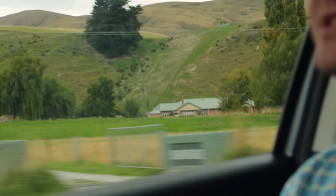And then we're gonna camp there at a really nice campsite, and then the next day we're gonna do a hike and then check out Blue Pools and Roy's Peak. So that's what's happening for tomorrow. But for now, sit back and enjoy the view.